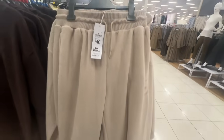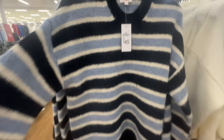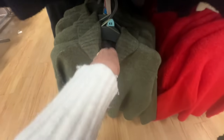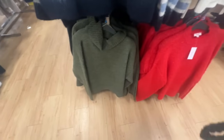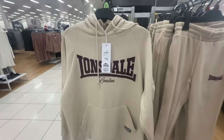The striped chenille style round neck jumper is just so cozy and warm looking, easy to wear with jeans or even just leggings. And the green jumper underneath just caught my eye. This green is my favorite green color. It just goes beautifully with loads of different skin tones, whether you're more pale and fair or whether you're more tanned.